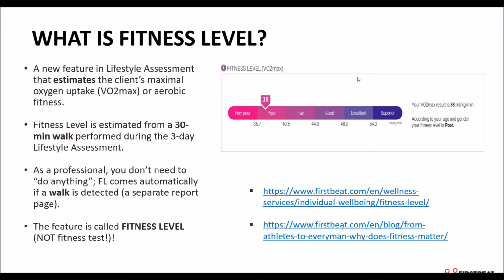We call this feature fitness level and specifically not a fitness test because we want to emphasize the fact that this is something that a regular person can do as part of their normal life without requiring some kind of a testing type effort. If you want to read more about it, we have a website for fitness level.